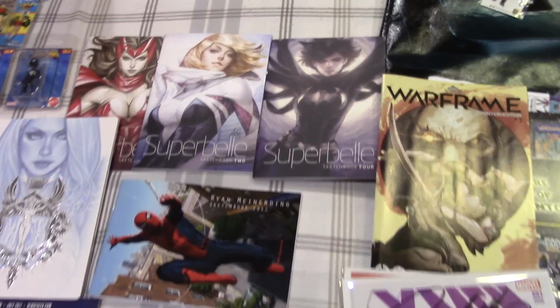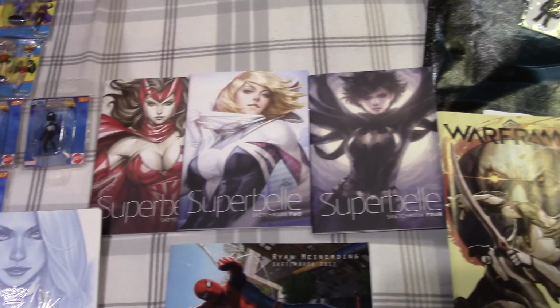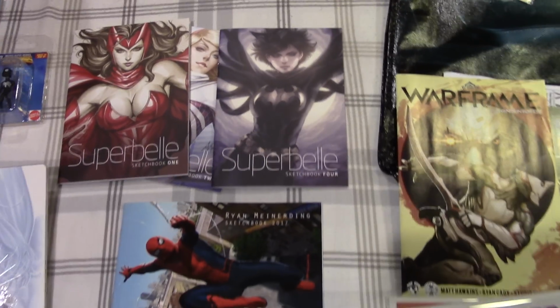Every year I always pick up sketchbooks, and I was able to complete the Stanley Lau set of sketchbooks that I was missing out on. I never got number one, so I finally got that in number two, and the new one for this year is book 4. So great art by an artist I really like.